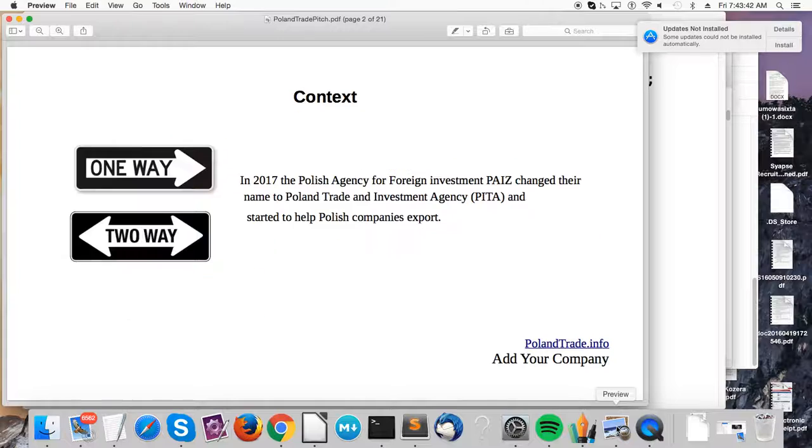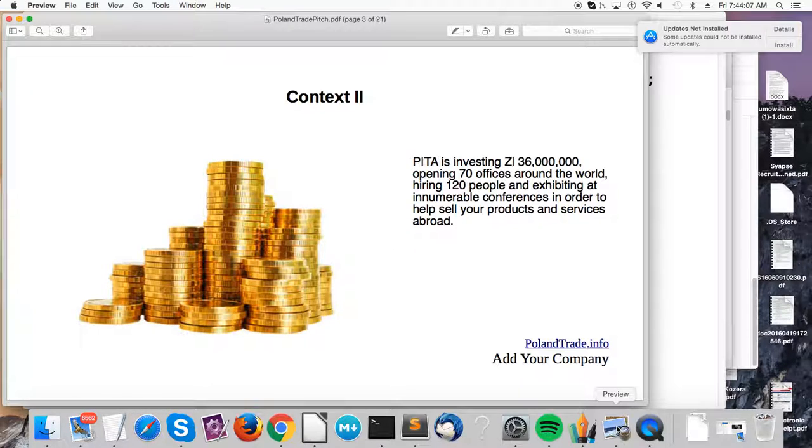What's motivating this work? Well, in 2017, Poland changed the name of their trade agency from Polska Agencja Inwestycji Zagranicznych to the English Poland Trade and Investment Agency, PITA. And more importantly, they changed their strategy. They used to only help foreign companies move to Poland, and now they're also helping Polish companies export. They're investing a lot of money in this, 36 million zlotys. They're opening 70 offices around the world, and they're hiring 120 people to help Polish companies export.